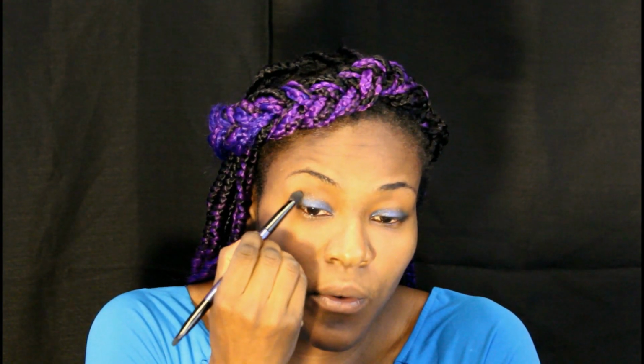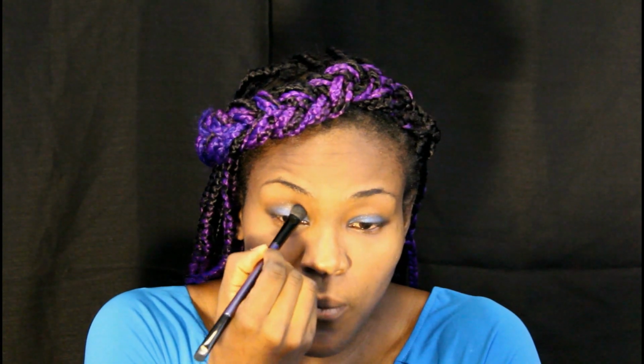Alright. And then rinse this off. And then I'm going to come with the bigger brush, this one here on the other end. I'm going to use the Jupiter Sand kind of on the outer corner of my eye and just work my way to the crease there to meet that blue. I'm going to come to the other eye, just start here and work my way to the crease in the center.